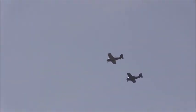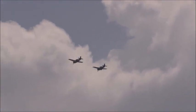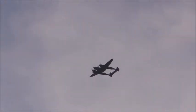Yamamoto was Commander-in-Chief of the Japanese Combined Fleet. Two islands in the Solomon Islands area on Guadalcanal, on a long, low-altitude circuitous route designed to evade enemy radar and maximize the element of surprise. Here comes the fork-tailed devil, the P-38 Lightning, which shot down Yamamoto's plane.